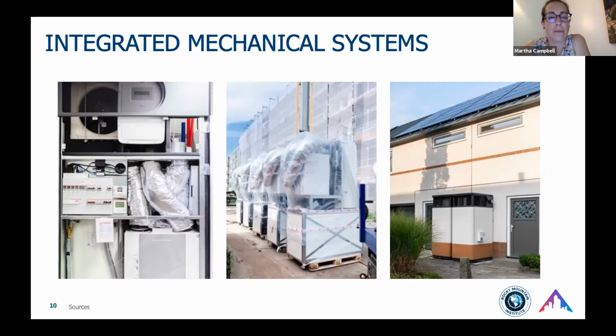So anyhow, this is what they look like, these pods. On the left-hand side, you can see there's a heat pump in the top left corner. There's a smart inverter in the middle on the top. You've got some ductwork going into the ERV down in the bottom, a little hot water tank on the bottom left, and then your controls in the middle.